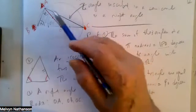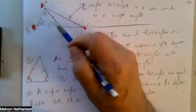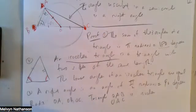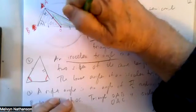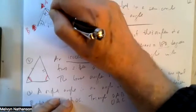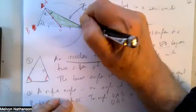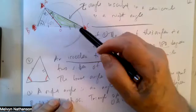And if you look at triangle AOC, that's also isosceles. OAC, because this is a radius and this is a radius. So in this triangle, let me give it a different color. In this green triangle, the two base angles, this is one, and this is the other. They're different from alpha, but this angle is beta and this angle is the same beta.